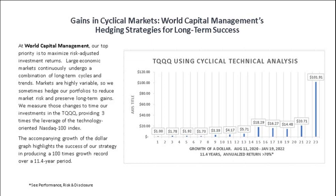Financial markets continuously undergo a combination of long-term cycles and trends. Due to this high variability, we sometimes hedge our portfolios to reduce market risk and preserve long-term gains. We measure those changes to time our investments in the TQQQ, providing 3 times the leverage of the technology-oriented Nasdaq 100 index. The accompanying growth of the dollar graph highlights the success of our strategy in producing a 100 times growth record over an 11.4-year period.